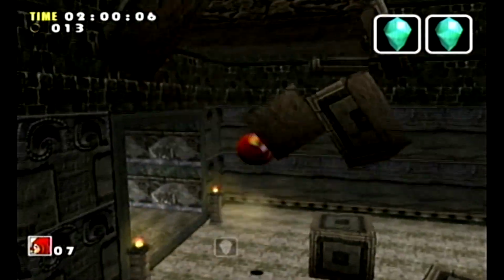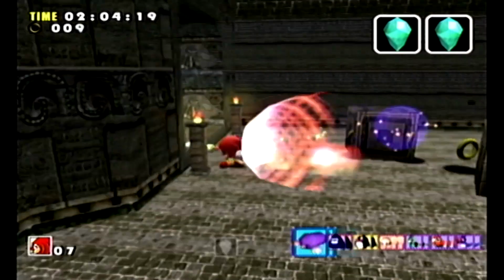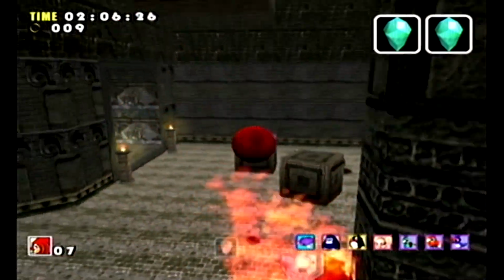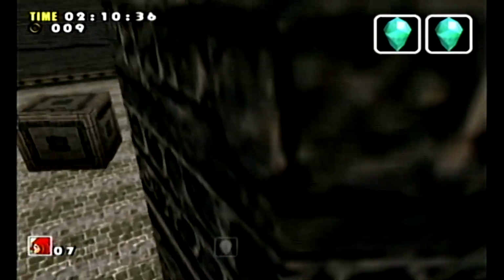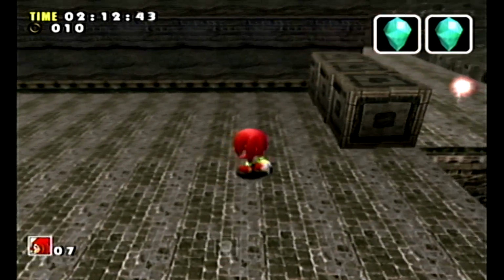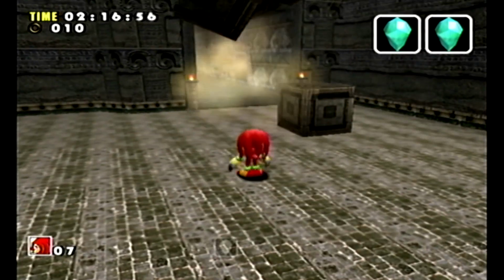Knuckles treasure hunting levels, they're a lot longer in the... Oh my god. Oh, you pressed the button too early. So, yeah. Ah, you. You know, I should have used the knuckles attack move, or whatever, the heat attack.